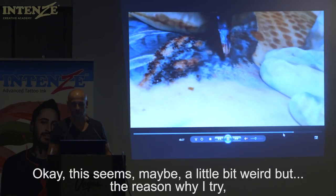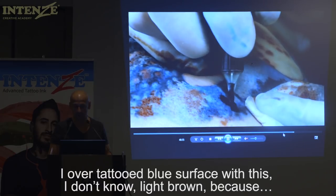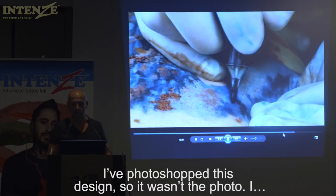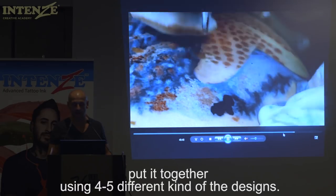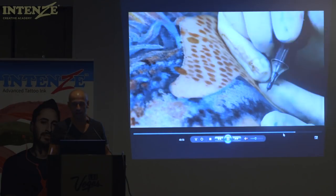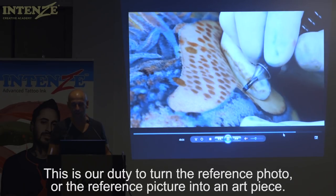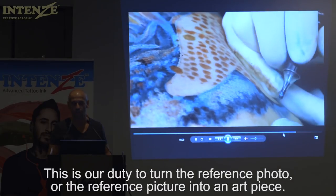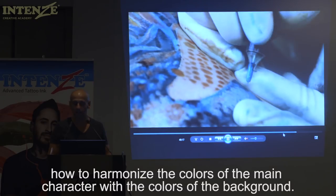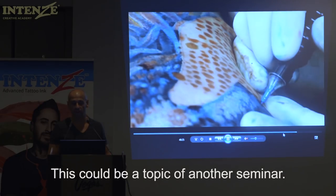Okay, this seems maybe a little bit weird, but the reason why I over-tattooed this blue surface with this, I don't know, light brown, is that I'm trying to harmonize the different elements of the design. I photoshopped this design, so it wasn't a photo. I put it together using 4 or 5 different designs. Those designs were in different environments, in different light, so those elements are pretty different and they don't work together. It is our duty to turn the reference photo or the reference picture into an art piece. There are also rules on how to harmonize the colors of the main character with the colors of the background. It could be a topic of another seminar.